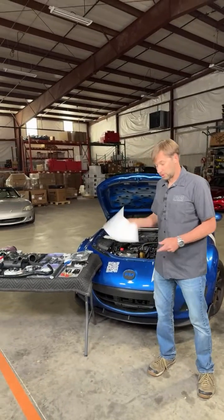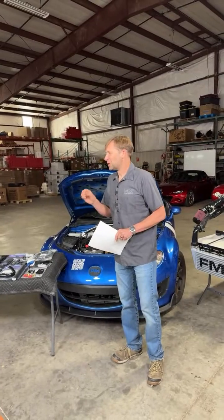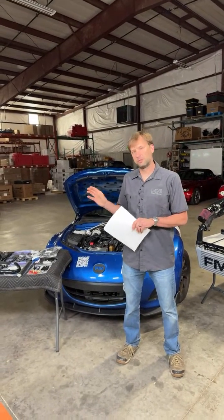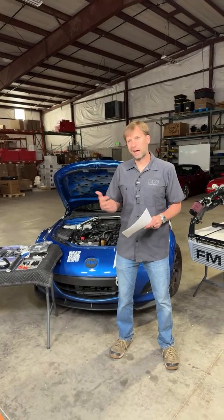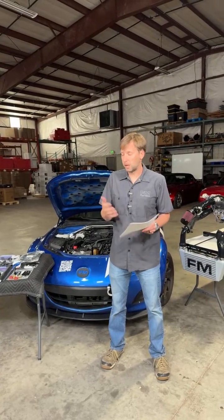What about clutches? I'm going to have to pick and choose once I get into it. So the short version is that a healthy stock clutch should last for a while behind this turbo kit, but you will shorten its life. You will need to replace it eventually, and at that point, I would recommend upgrading to a stronger clutch, such as ours. If you want to be very proactive about it, no problem. You can do that on the front end.